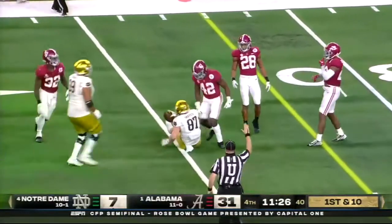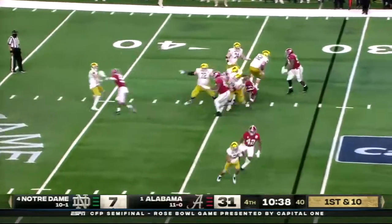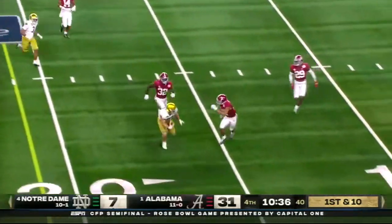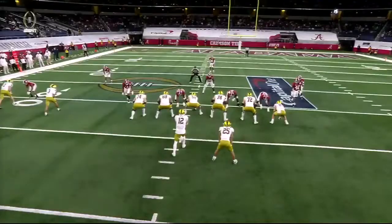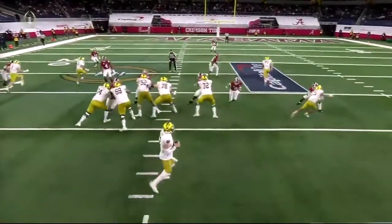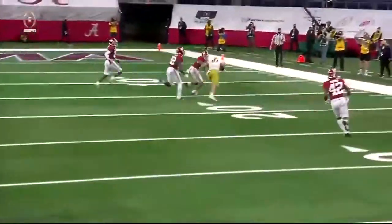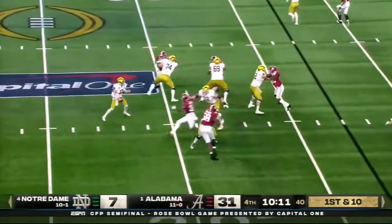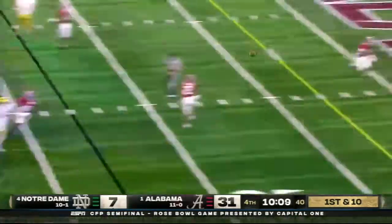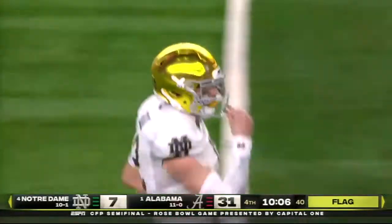Has Michael Mayer, but not a factor today. Targeted once, not a completion. Unblocked blitzer. Jordan Battle didn't get there, and Book got it off to Michael Mayer. Down 24. Really nice job by Ian Book, just retreating enough to get rid of the football, and Michael Mayer beats 60 and an interception. 5-man rush. They flushed Book. He has a wide open Michael Mayer in the end zone, but there is a flag. Illegal shift.